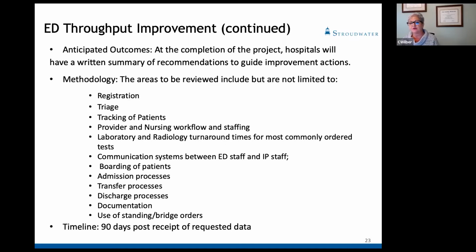At every transition within an organization, there is room for error. So the emergency department, when having to admit or transfer a patient, definitely those communication systems need to be addressed. Are we boarding patients in our emergency department? What are the admission processes and transfer and discharge processes? And then what does the documentation tell us? The emergency department throughput project can be completed within probably less than, but at least 90 days after receiving the data that's requested for this particular project.